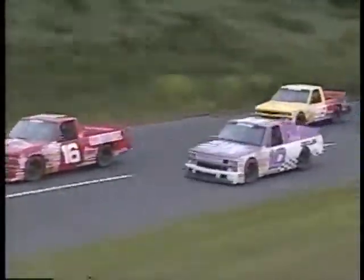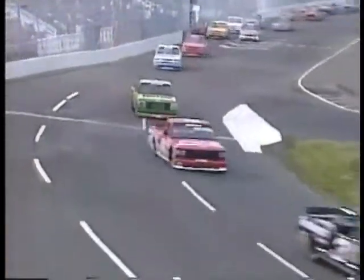Sedgwick, front 4 trucks now are running nose to tail, so to speak. There's 3 lap trucks keeping Butch Miller and Jack Sprague at bay. So the front 5 have a breakaway situation here. Hornaday being the 5th of those, and that caution was good for him.